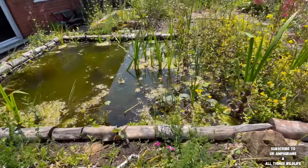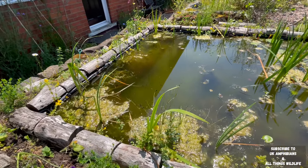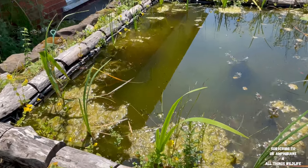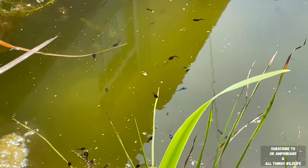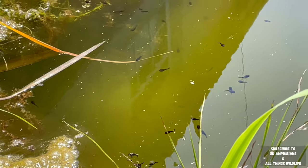You can also feed them frozen bloodworm, that's good. Frozen daphnia, they like that too. Little bits of raw meat, just small pieces of raw meat. They'll enjoy that too.